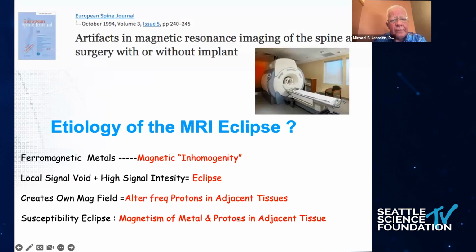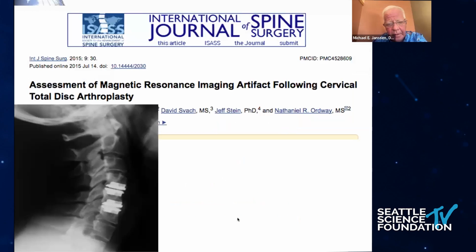Okay, so this became a real problem, this eclipse, I call it. When we put in fusion devices, we've gained so much from titanium plates and cages and things that allow us to still do advanced imaging of the subaxial cervical spine in the future. But this becomes an eclipse to some extent, where you can't see real well. Next slide. And so, go ahead and hit the next slide.